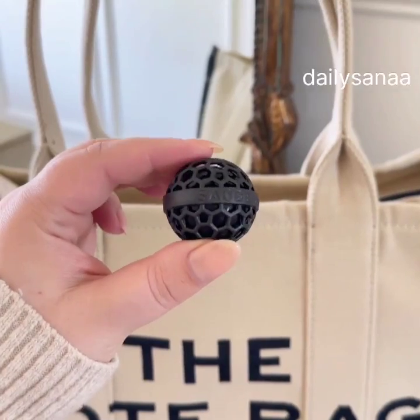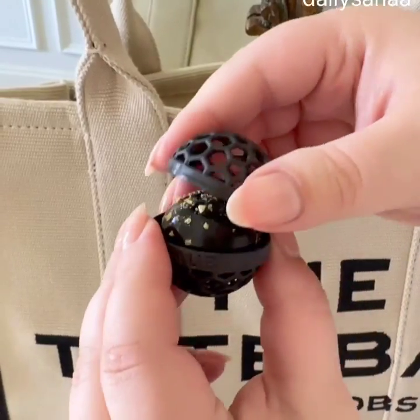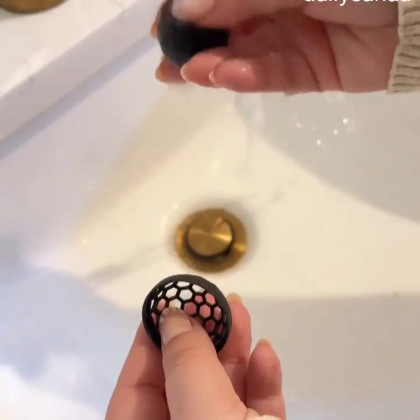First up is this little ball that you can throw in the bottom of your purse to collect any dirt, dust, or crumbs. Anything it collects will just stick to the inside, and then you can just rinse it off and reuse it over and over.